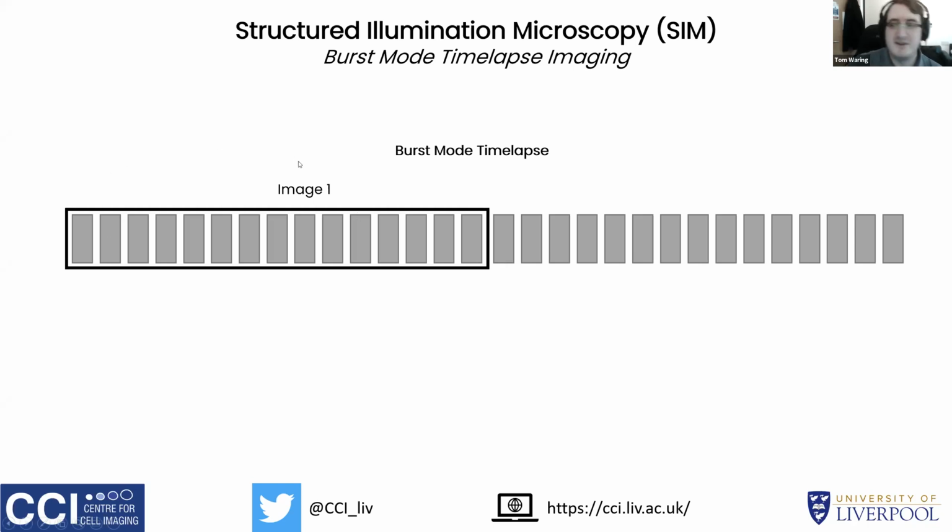To give a visual description of what that would look like, here we have our first 13 phase images that you then process into a SIM image. But rather than then taking an entirely separate group of 13 and making that image 2, we instead take one extra phase image and roll 12 of the other phase images into that image, creating a second image.